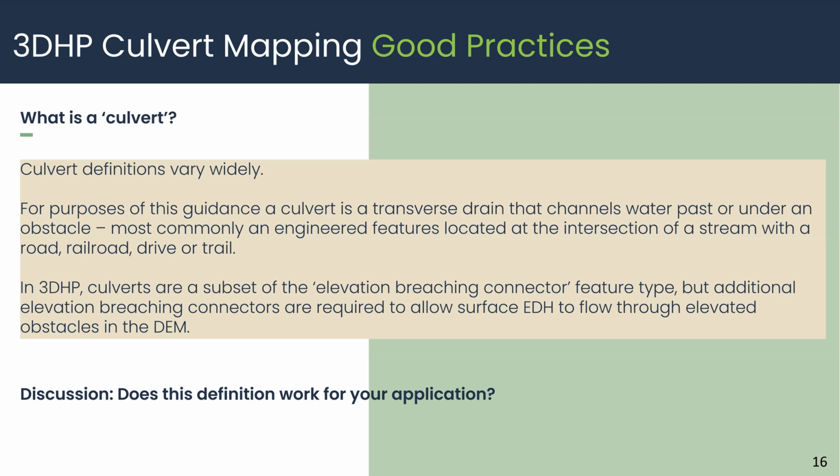Thank you. So I guess I'd just add that each one is going to be represented in the network as its own separate segment. So you can still identify that segment and tie things to that segment. But the overall feature type, yeah, we're not going to be calling it a culvert per se.